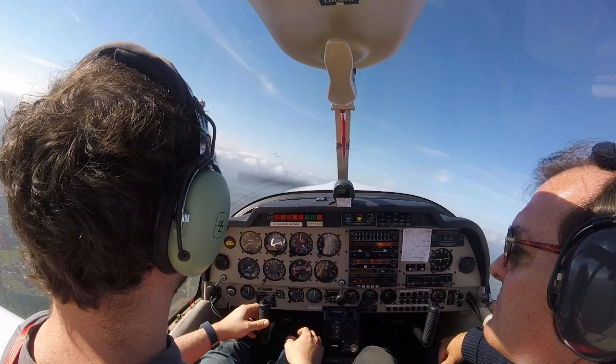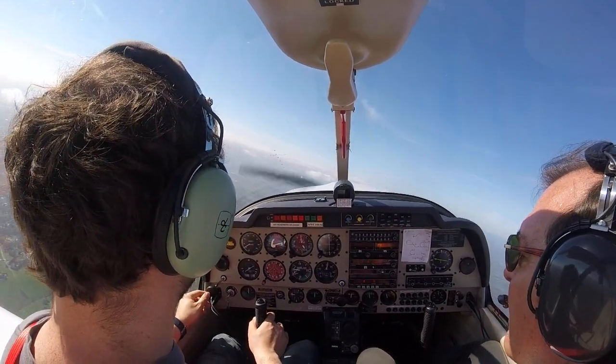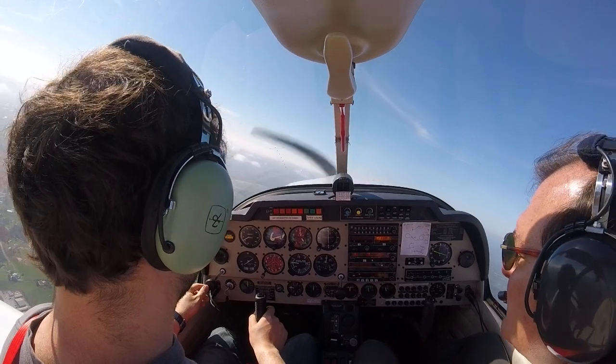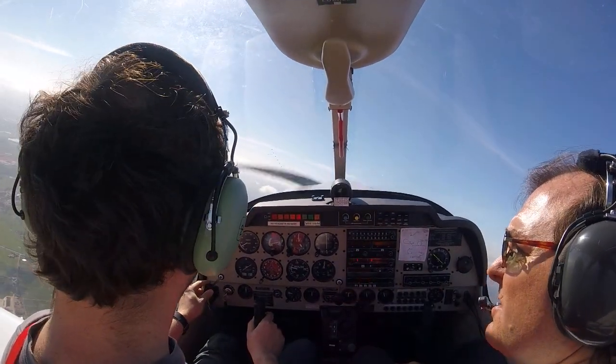Now you're on the back side of the drag curve in a turn. Right, about 65, almost 70. You've got to use more power, so 75 is your most optimal because we could use 1900.